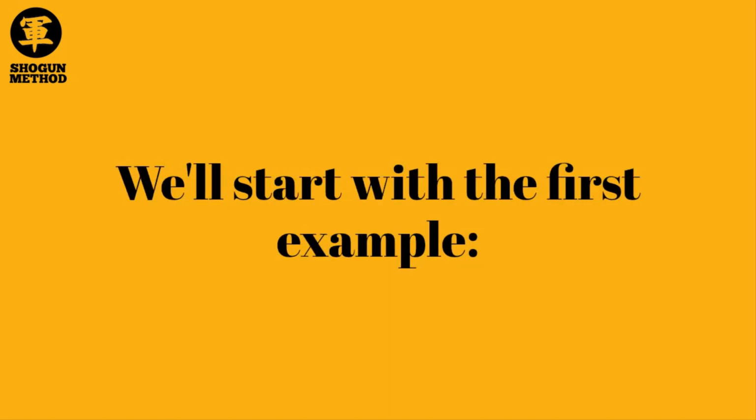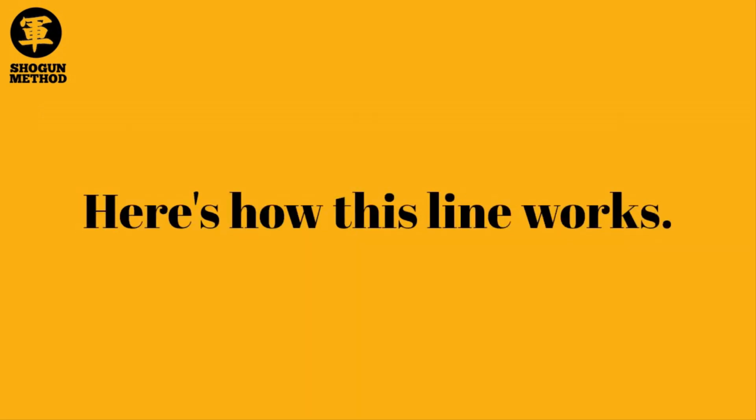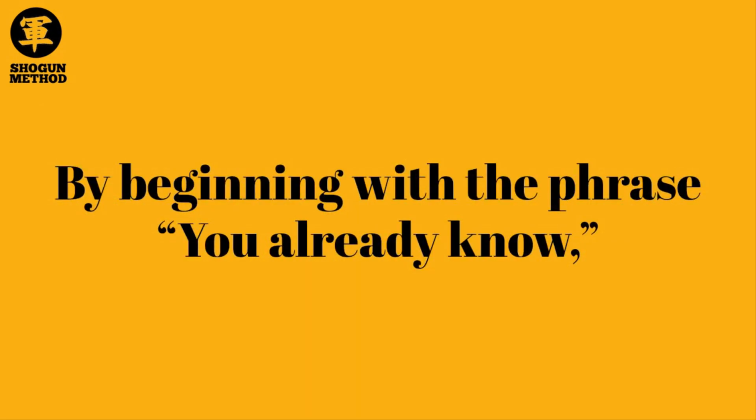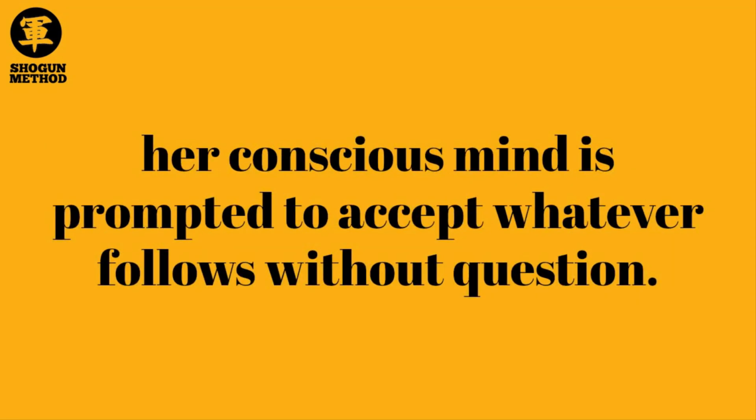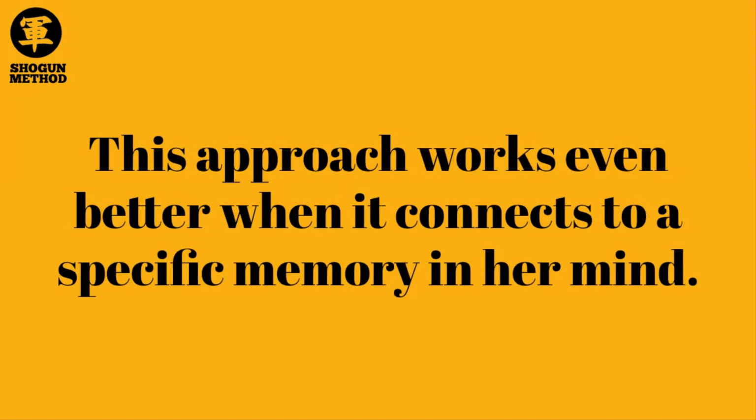We'll start with the first example. You already know how it feels so good when you remember the happy times we had together. Here's how this line works. By beginning with the phrase you already know, her conscious mind is prompted to accept whatever follows without question. I mean, who questions something they already know, right? This approach works even better when it connects to a specific memory in her mind.